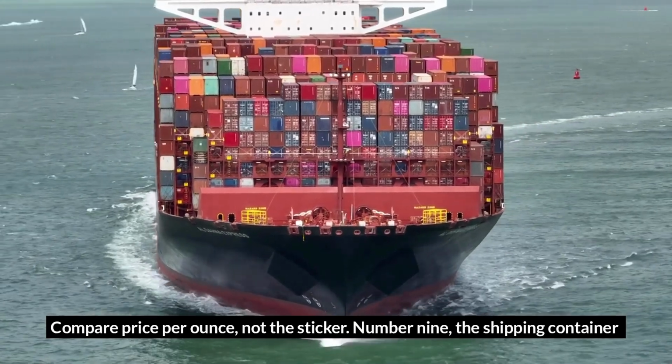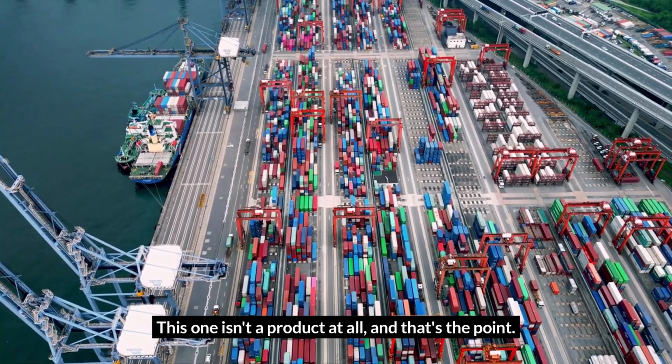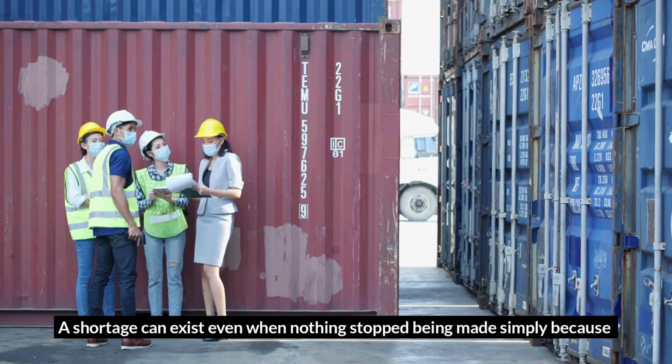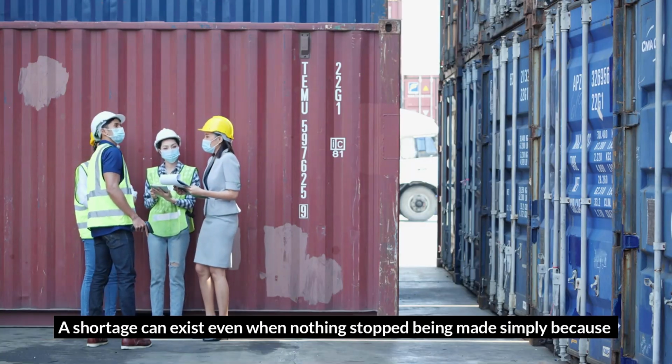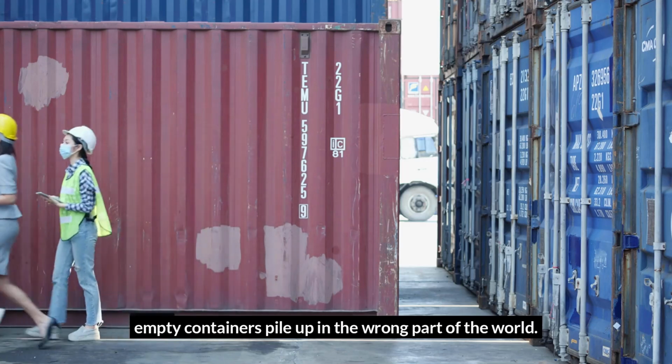Number 9. The shipping container itself. This one isn't a product at all, and that's the point. A shortage can exist even when nothing stopped being made, simply because empty containers pile up in the wrong part of the world.